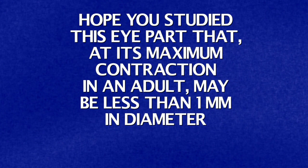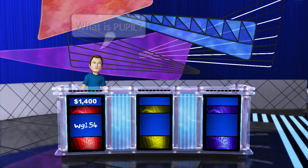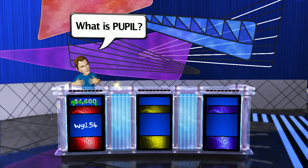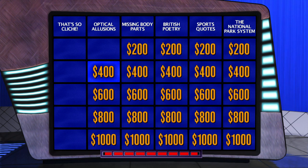Hope you studied this eye part that at its maximum contraction in an adult may be less than 1 millimeter in diameter. Yes, player one? Yeah! Yep. Player one, back to you for our next selection.